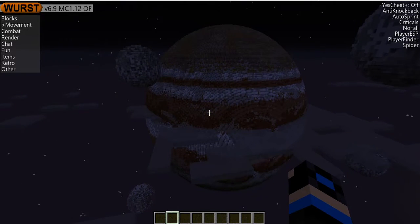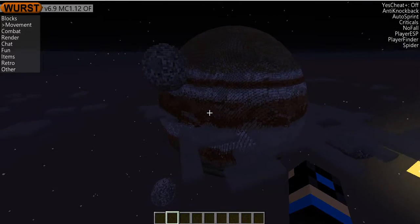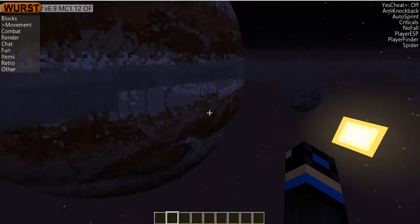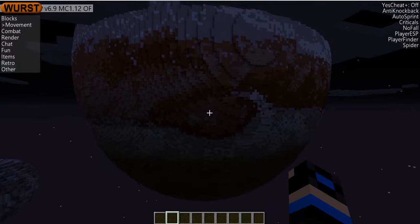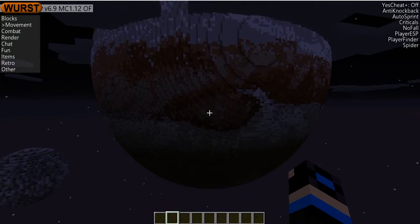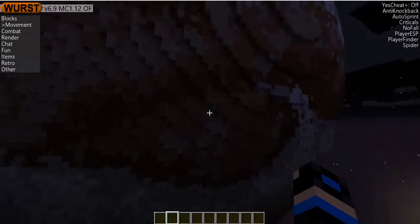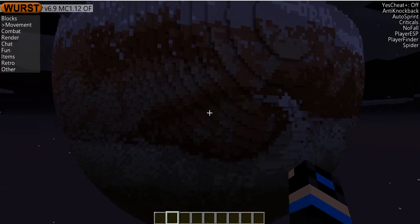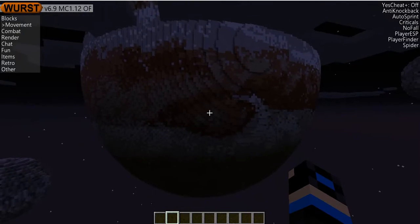Jupiter also has a load of storms, and also it's got a giant red spot. If I can find it, I will show you. It should be right here. There we go. This is the giant red spot of Jupiter. This has a massive storm raging on it, and this red spot can hold 3 Earths in it, and it's been raging for the last 350 years.